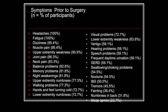Now, these are all the symptoms that we saw in these patients, and you can see the number of different systems involved. Here there are headaches, fatigue, dizziness, muscle pain, weakness of the arms, joint pain, neck pain, balance problems. This is in descending order of occurrence. Memory, night awakenings, numbness, walking problems, dysautonomia, hands and feet turning cold, leg numbness, visual problems, leg weakness, vertigo, hearing issues, speech, urinary frequency, GERD, swallowing, choking problems, nocturia, irritable bowel syndrome, tremors. Some of these tremors can get quite significant and look like seizures. Numbness in the back, sleep apnea, a lot of symptoms.